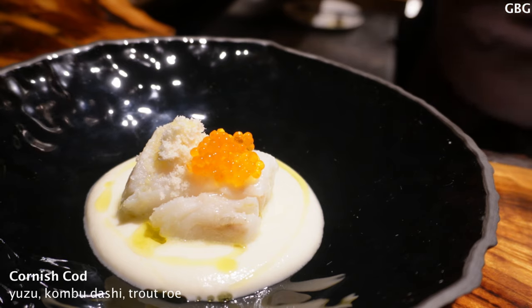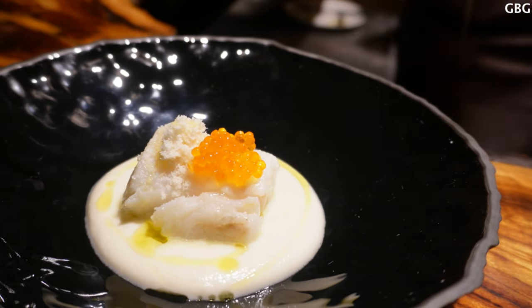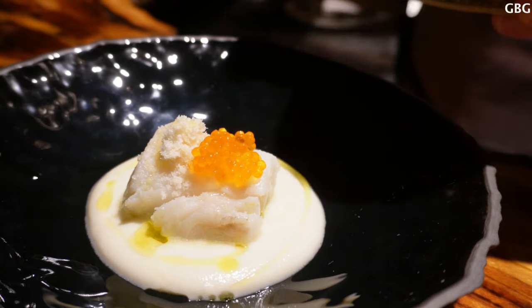And now we have the cod, so it's been poached in citrus butter, served with the macadamia sauce underneath, trout roe, grated macadamia, and a yuzu butter sauce.